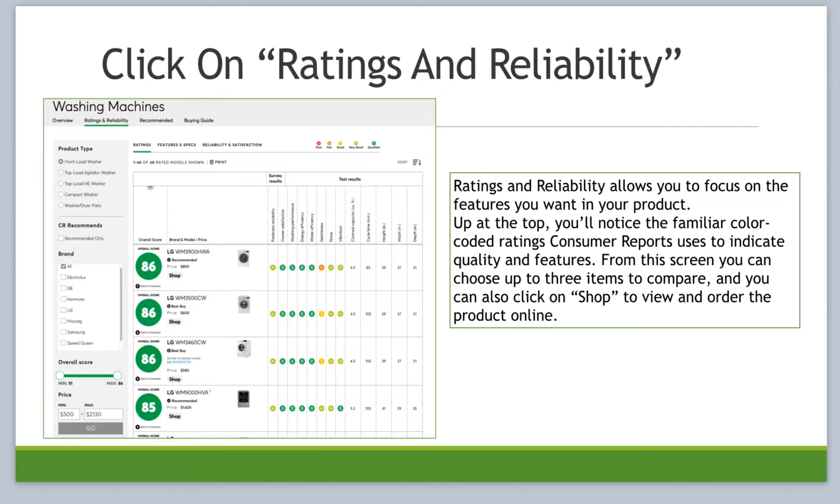And up on the top, up in the right, you'll notice the familiar color-coded ratings that Consumer Reports has used. From poor to excellent, it's shorthand to let you know what they believe these products have in spades or where they lack. This will tell you that you're going to look at 48 rated models. You can print this out, of course.